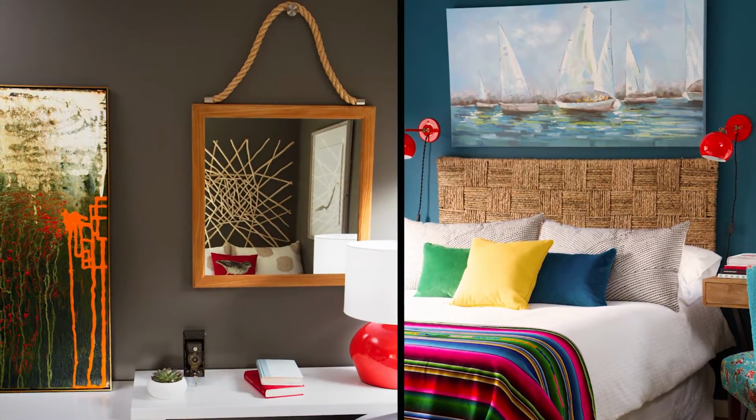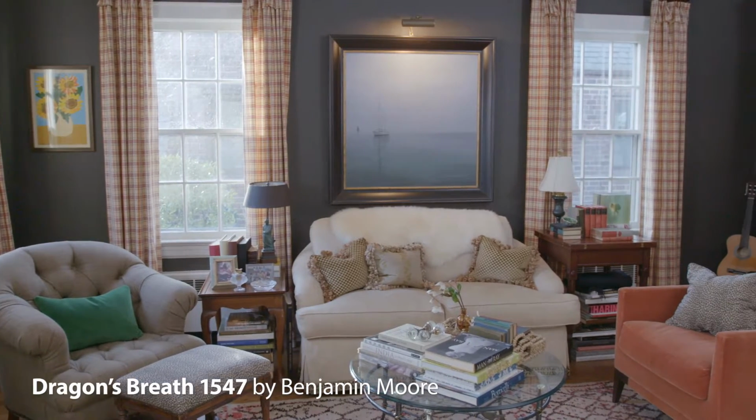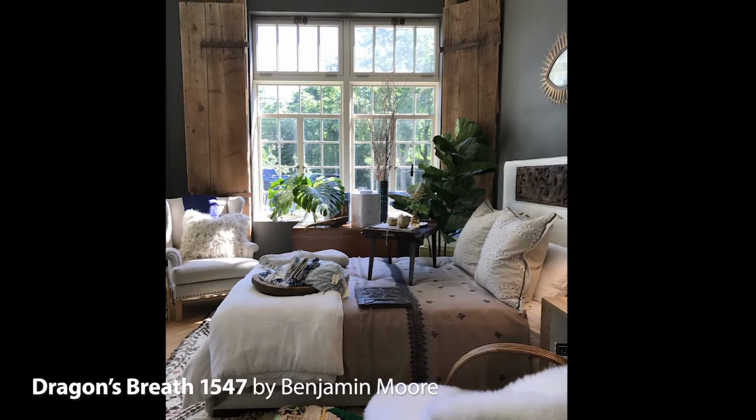I love working with dark, saturated colors. When I painted my living room, I wanted to use my favorite color, Dragon's Breath. It stays true to color and has beautiful coverage.